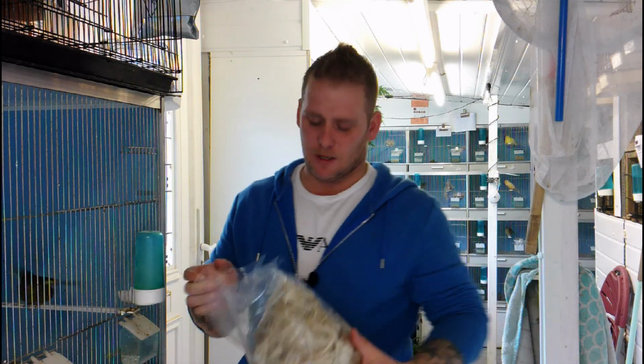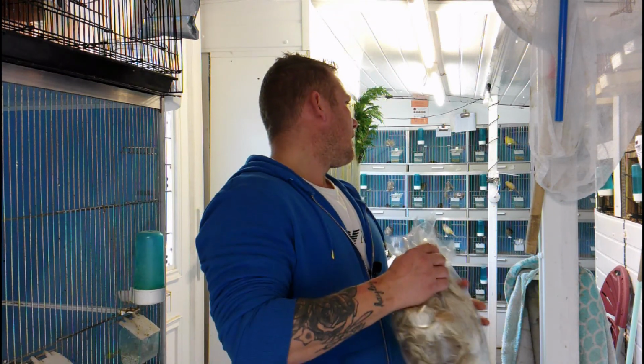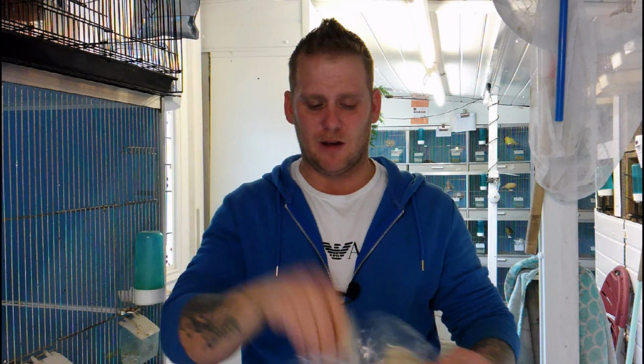So, nesting material. I've said it previously. If a bird's in condition, you haven't got to worry about what nesting material you use. We sell a variety from cocoa fibre, cocoa sisal, hemp sisal, that type of stuff. But these have got everything in. A bit of wool, animal hair, everything. We sell them in small, medium and large bags. But like I said, if a pair is in condition, regardless of what birds they are, they will nest with the bloody paper off the floor.